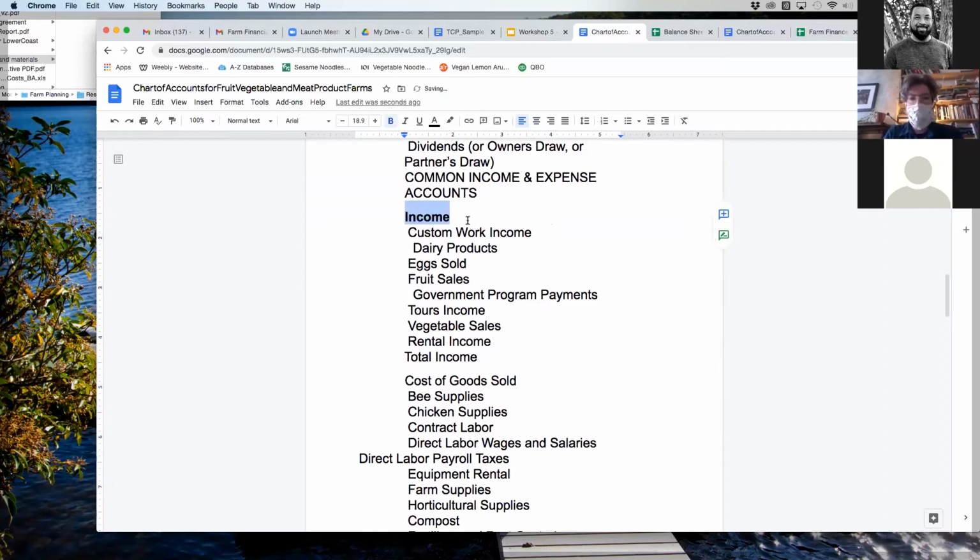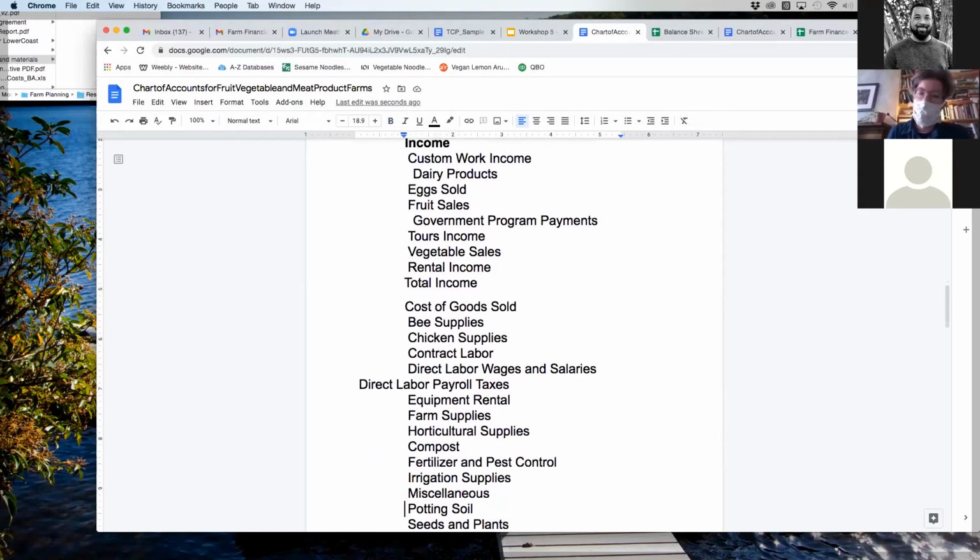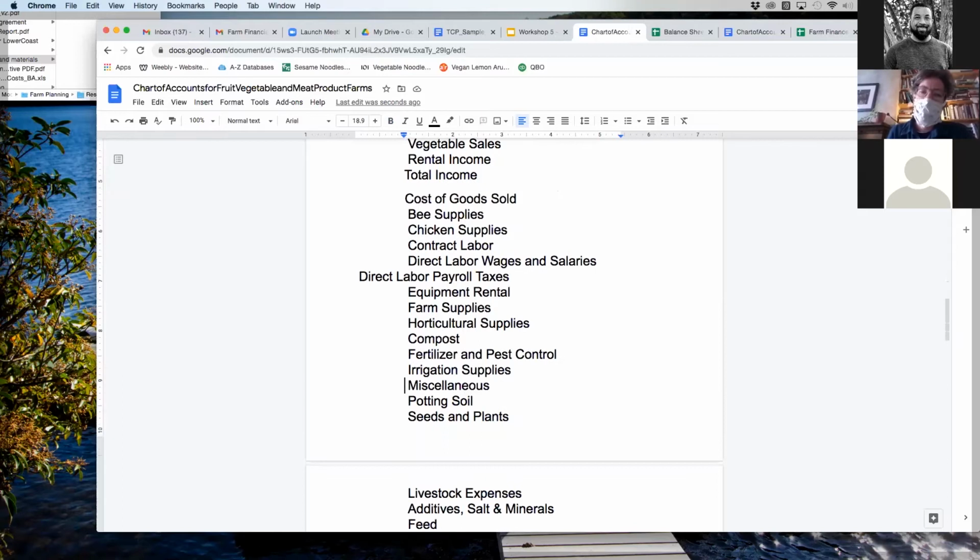All right, so now we're going to look at, just briefly, I'm not going to go through all of these, but that's all of your balance sheet. Now we're looking at the income statement accounts, and that's made up of your income and your expenses. This has a list of all of the things that you might have as a farm business, and we're going to go through this much more in depth later on.